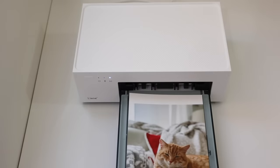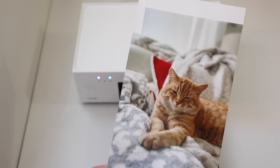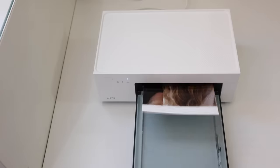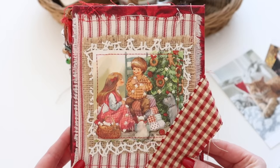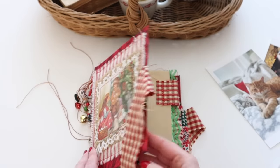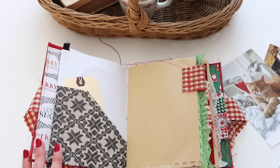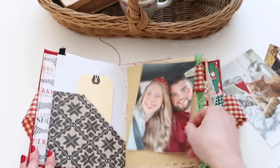I'm printing some of our pictures from Christmas Day last year, and then also this year's Thanksgiving pictures. And I'm filming this video before this year's Christmas, but I also plan to print out our Christmas pictures that we take this year and add them to this journal as well, and label them and add all the details. I'm also going to add some of our Christmas recipes to this journal and some fun things like that. I just love that I can now add our own personal photos to all of my scrapbooks and journals using this portable photo printer right from home.